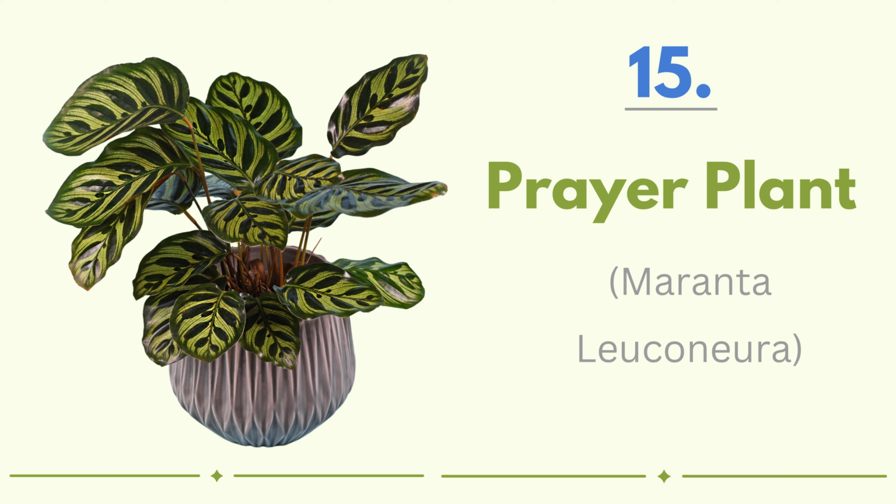Prayer plants love humidity, so they thrive in bathrooms or kitchens. They prefer indirect light, and like their soil to stay consistently moist, but not soggy. Just keep an eye on that water level, and they'll reward you with those stunning leaves.